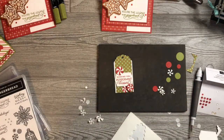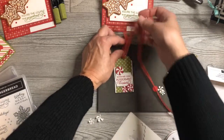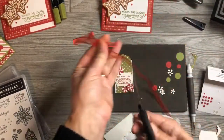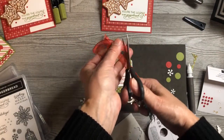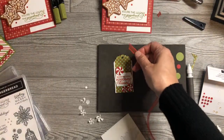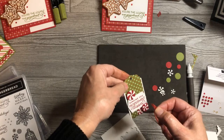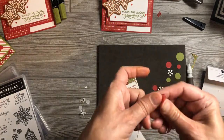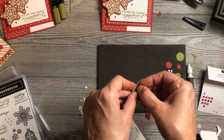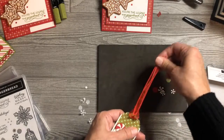I have the red, real red, sheer open weave ribbon. I'm just going to give it a little guess here at how long of a tag I want and double it. Grab my paper snips and do another little snip. I'm going to feed this ribbon. Let's see if I get this right. I'm going to feed both ends through at the same time. Yep. And feed it through the center just like that.